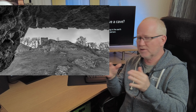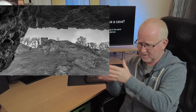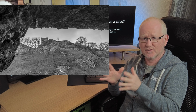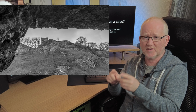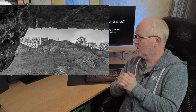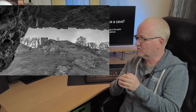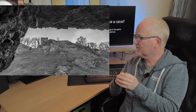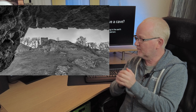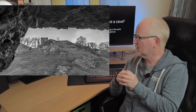And when I was planning to do this, I decided to try and take two shots, as I explained in the video. But I didn't need to do that because the 14-24 lens at f11 was giving me the inner walls of the cave in focus, and also giving me the castle behind also in focus as well. So it is a crop, this final image.